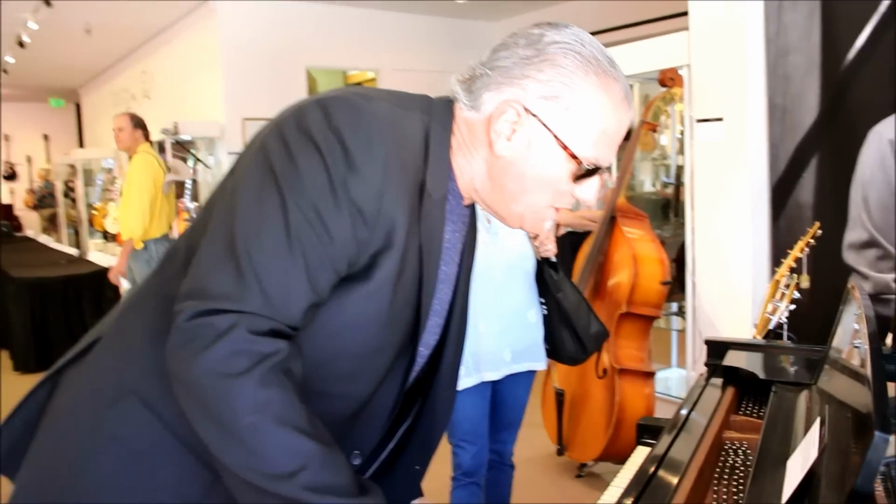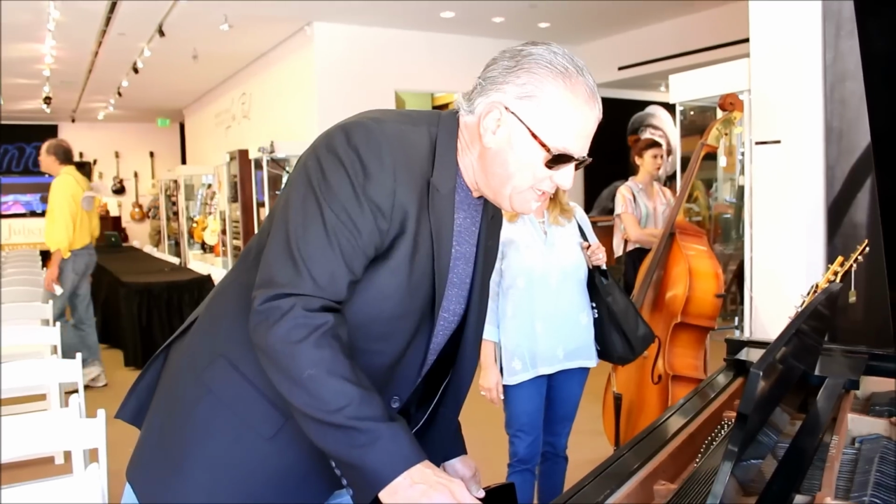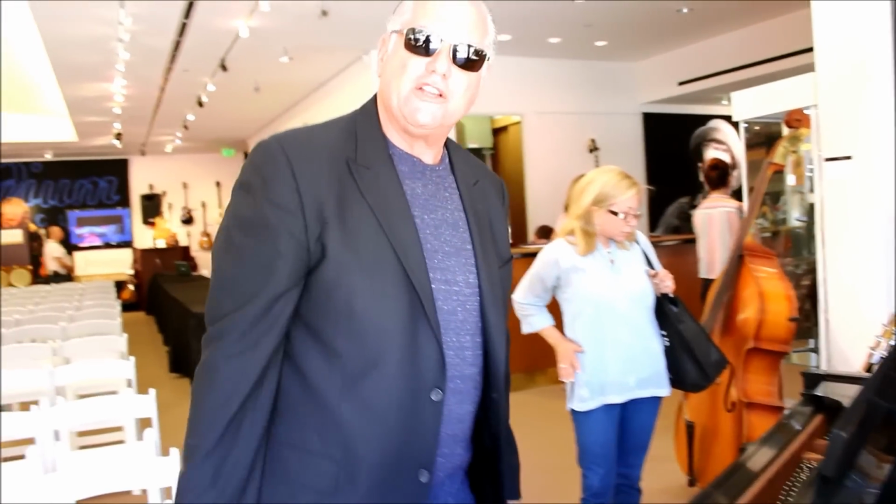Nice Steinway piano over here. It looks like it's a Model B, said in August of 1955 this was done. So this is something that I'd like to have, but I have a feeling it's going to go for a lot of money.